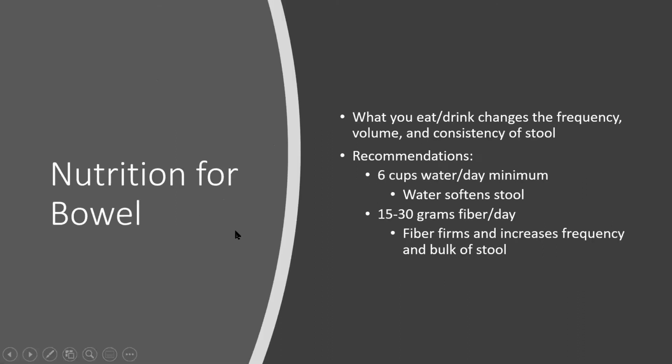For your bowels, again, what you eat or drink changes the frequency, volume, and consistency of your stool. So if you are taking in too much water, your bowels might be really soft, which could affect your program, or vice versa. If you're not getting enough water, then your bowels might be really firm. It's recommended to get approximately 6 cups of water a day, but again, that's going to be based on the person. If you find that that's making your stool too watery, then you would want to cut back.